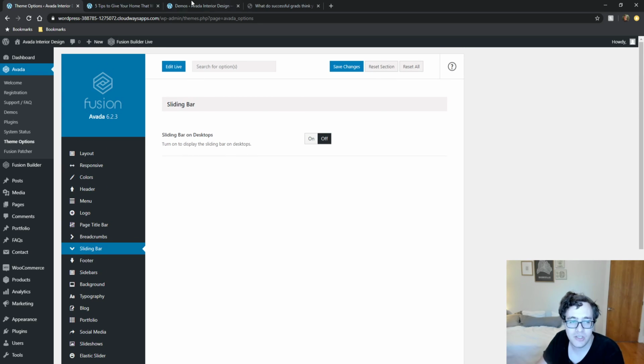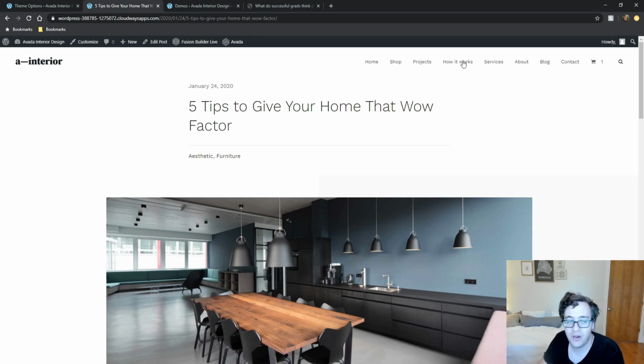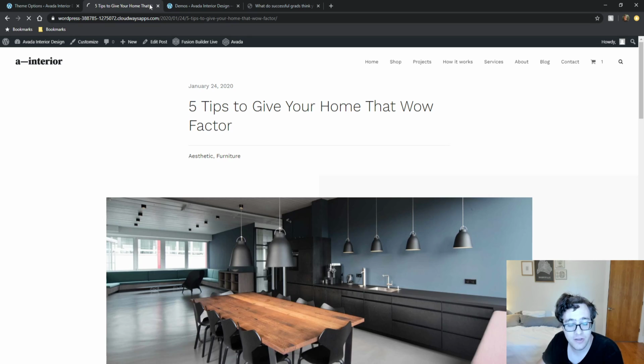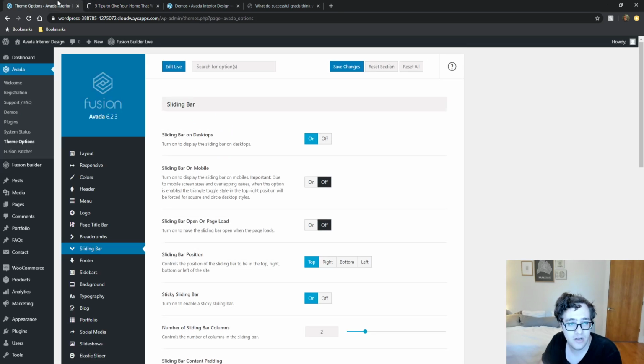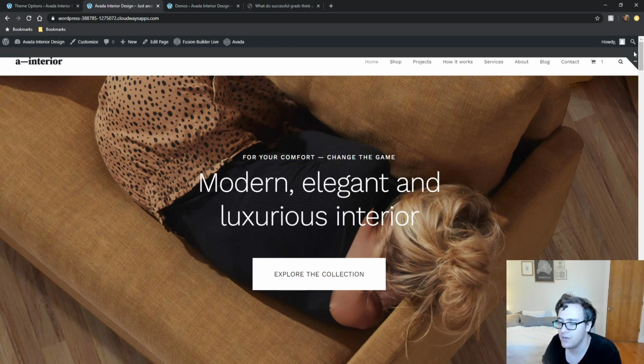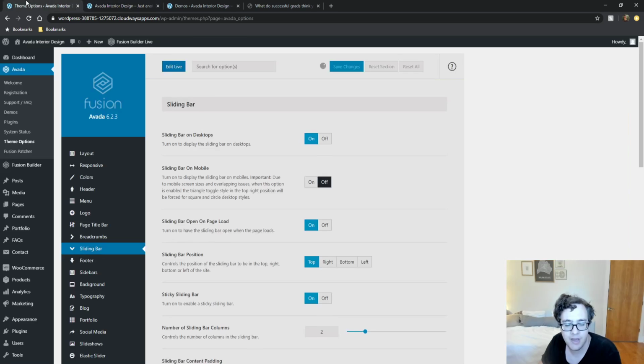Sliding bar is just a bar that hits at the top. It'll have a little drop down arrow. When you click it, you get access to a widget area. I'll show you what it looks like, but we're not going to style it because it would take too long. But at least for the sake of a video, it'll add a bar that once it's clicked, the content will open. Sliding bar open on page load, let's just do that too. As you can see, it gets this little plus button. You click it and it drops down more content.